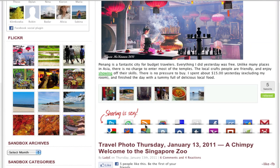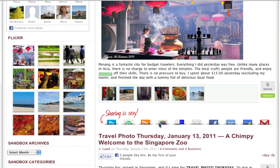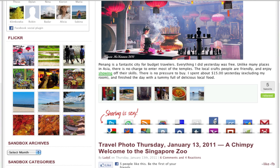But the other thing too is when we scroll down a little bit further, you've really made a big deal of all these social media links. It's almost like you think that if you flood me with a bunch of buttons like this, I'm more likely to share your stuff. And the reality is that it's the exact opposite.